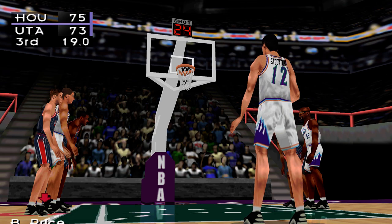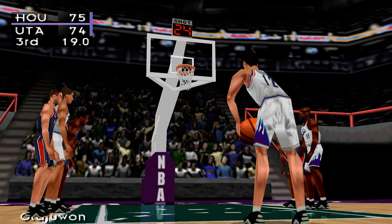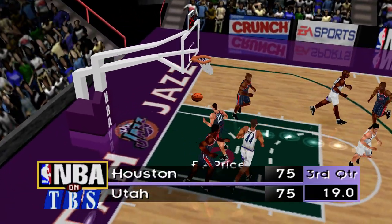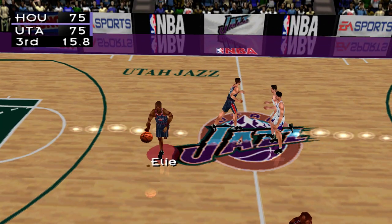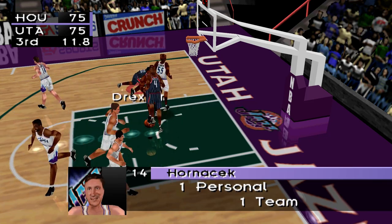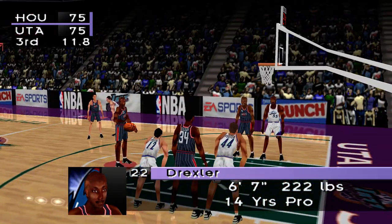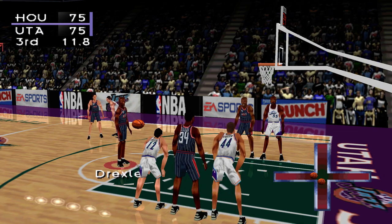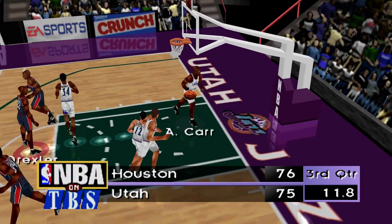Stockton going to the line for the first time tonight. He puts up the first of two free throw attempts. Hits that one. Stockton hits the second one. Inbound pass to Ellie. From half court to Drexler. Hornacek with the defensive foul. Drexler to the line for two. He puts up the first of two free throw attempts. Number 22 makes the second.